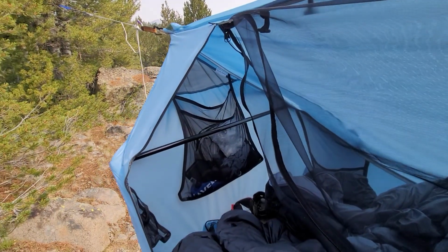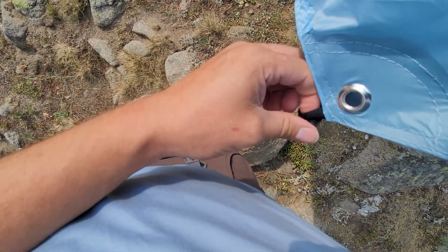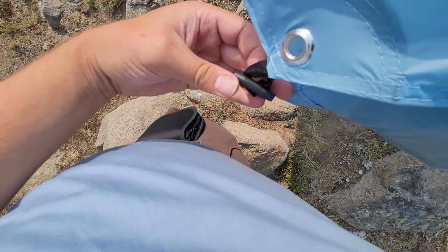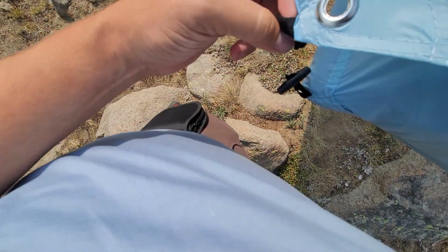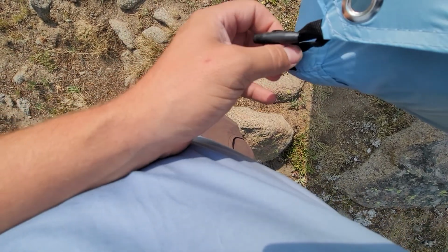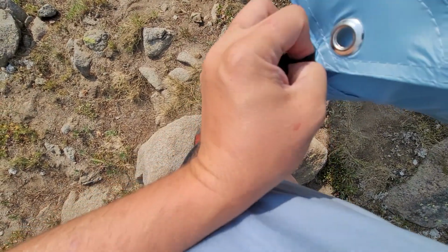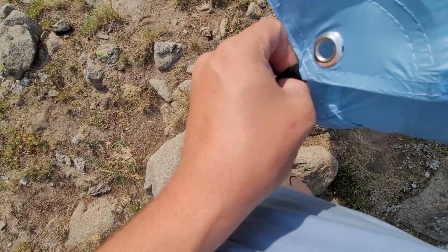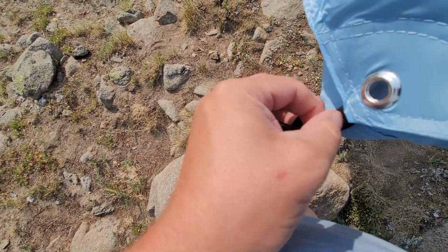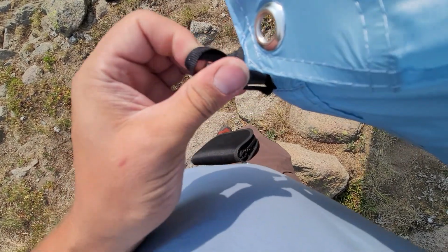The other thing I wanted to share is doing these so that they stay secure. Let me see if I can do it with one hand here. So what you do is you put this through this hole first. You go through this hole. It's probably frustrating to watch me with one hand do this. Sorry. Okay, and then you go around this thing.